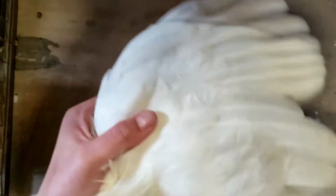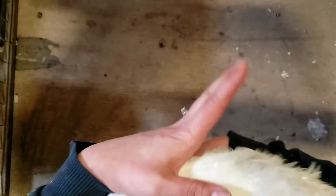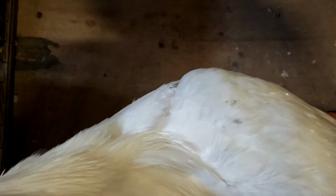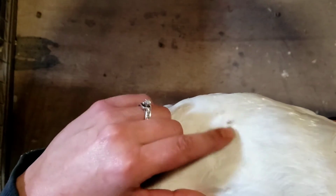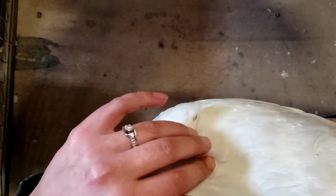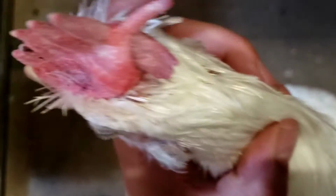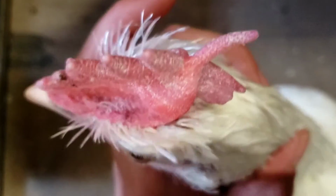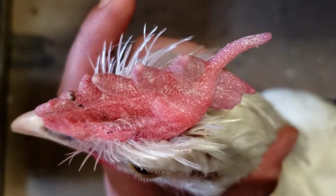His wings, not too bad, and he passes the field test. I do think he's got, well, maybe it's not leakage. That's poop. But overall, he was so decent. So it's annoying when you come across stuff like this that you can't allow to get a foothold into your flock.